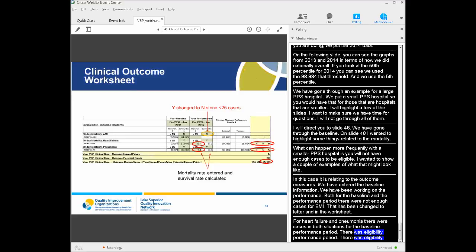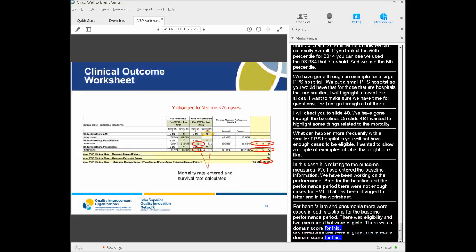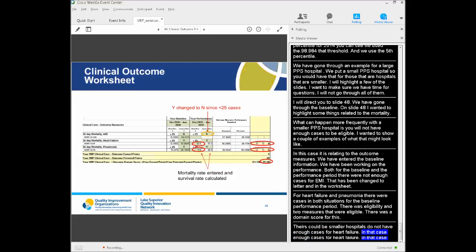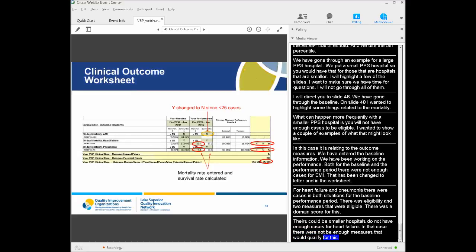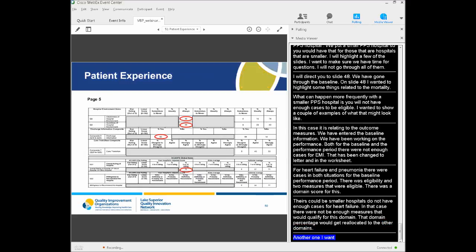Now, it could be that some smaller PPS hospitals might not have enough cases for heart failure either. In that case, there wouldn't be enough measures that would qualify for this domain, and so that domain percentage would get reallocated to the other domains. Another one I wanted to highlight is on slide 55.